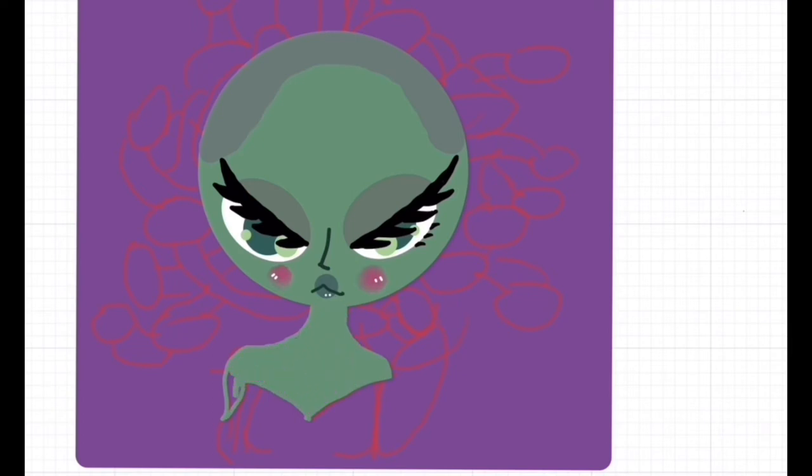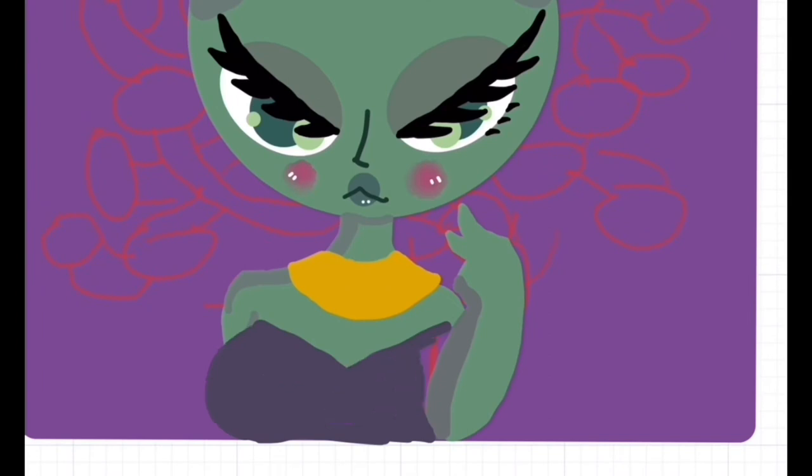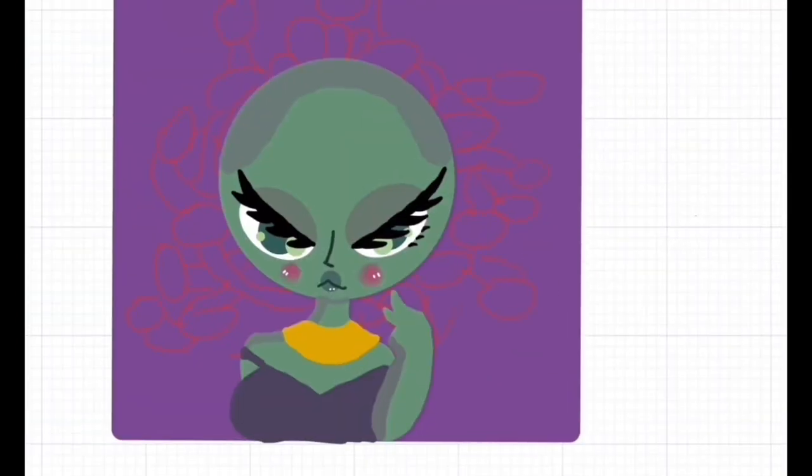This is the only brush tool that I use for this Medusa drawing. The entire drawing was made with the pen tool in Concepts app. After I have finished the face, I paint the body and her left hand, followed by some darker tone shading and a thick yellow charm over the neck as well. I also choose a darker purple tone for her dress.